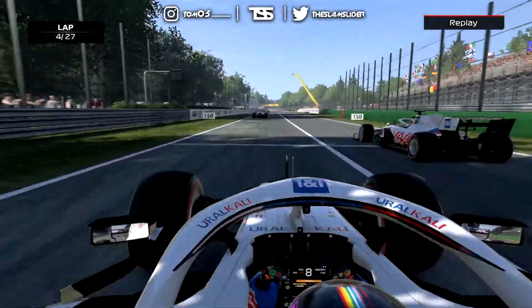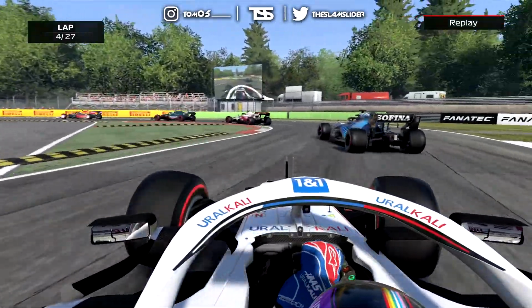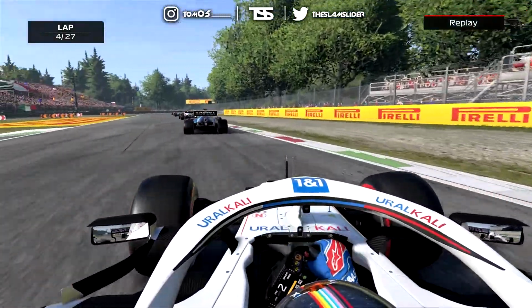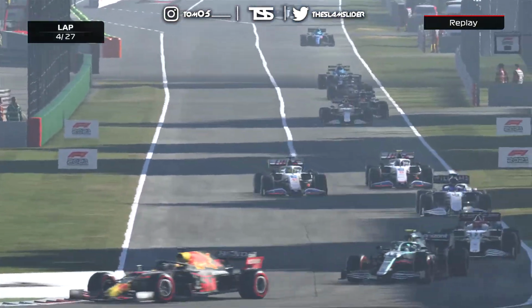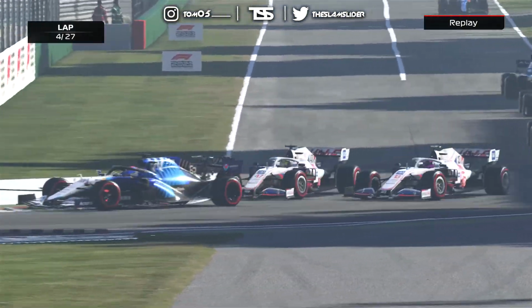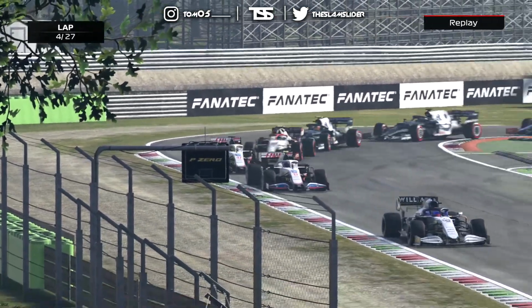I'm going to take a look at our POV to see the overtake on Schumacher more clearly. So we went around the outside. I decided maybe to wait a bit and give an opportunity to Schumacher to overtake George Russell, but you know, he wasn't doing anything, so I decided, okay, let's try to do it myself on George Russell. There you have it, brilliant overtake.